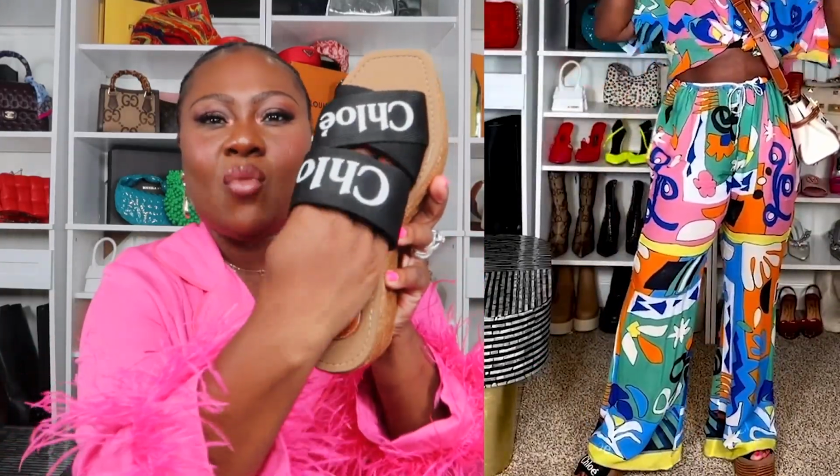I love them. I've worn them, I think, around. I did a styling. I'll put a video of me styling these to the side. But they are absolutely just gorgeous. Again, if you have wider feet, please size up. A full size or even a full size and a half up on these sandals. They will give you a little bit of a height and they're perfect.